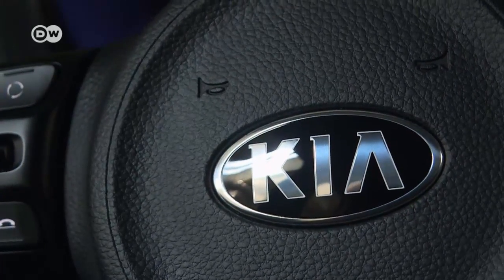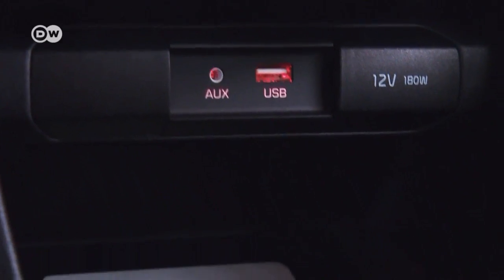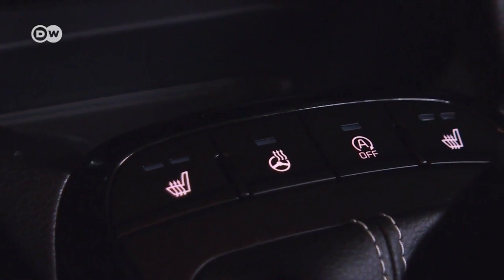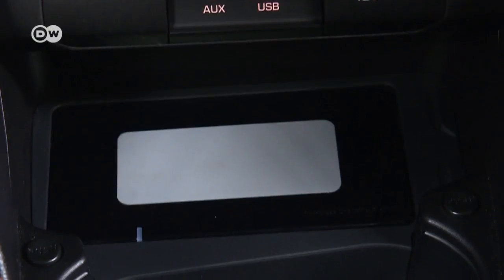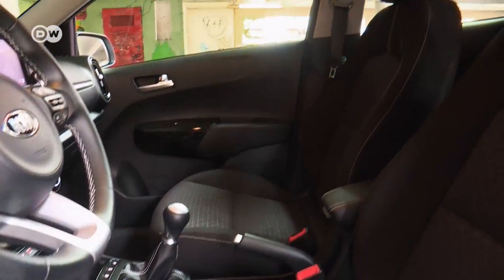The cabin is definitely more sophisticated and stylish than that of many competitor cars. Everything is where it should be. The workmanship is good. You might think that is a given, but it isn't in this class. Optional extras include front seat and steering wheel heating. The seats can be adjusted to suit just about any driver. The headrests are nice and tall.